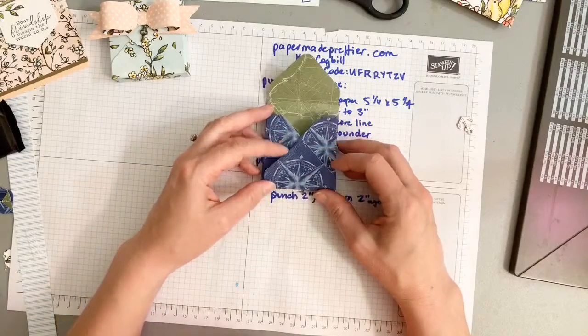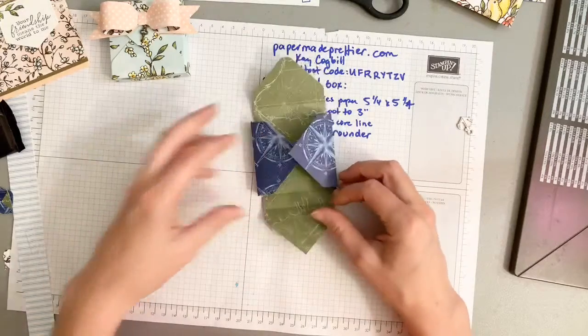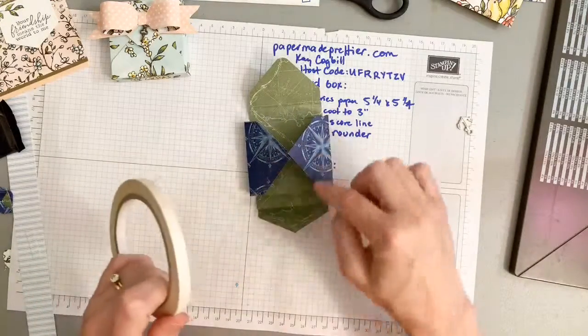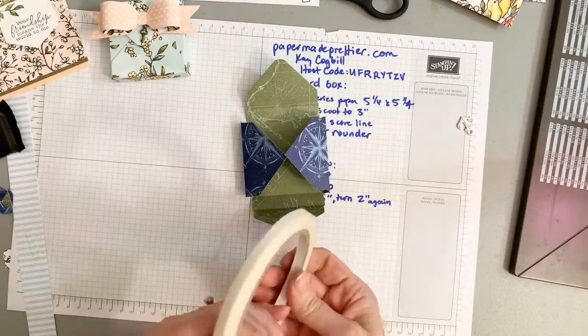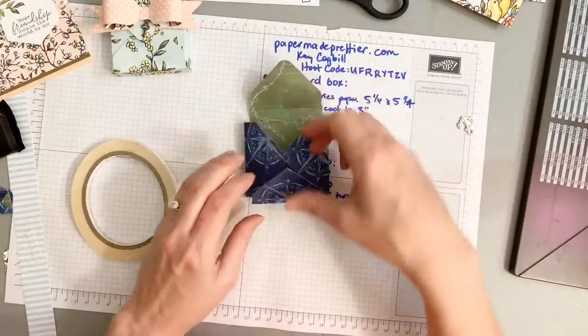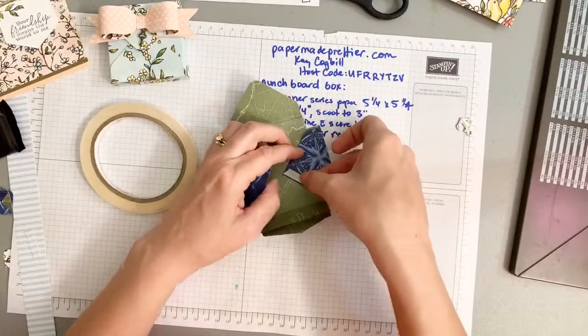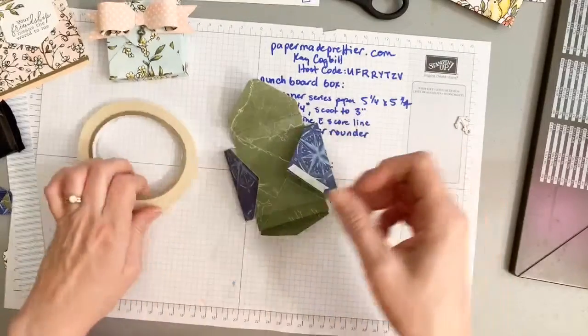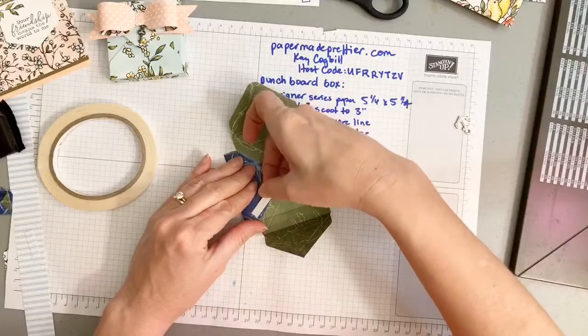All right, so now we're going to take our box and we're going to just kind of close it where we think it needs to look, and then I just open it back up, and just like I did the envelope, I'm going to put my adhesive here and here, because if you put it here and you try to close it, that's going to be on your nerves. So in order to remember where to put the adhesive, I just keep it all facing forward.